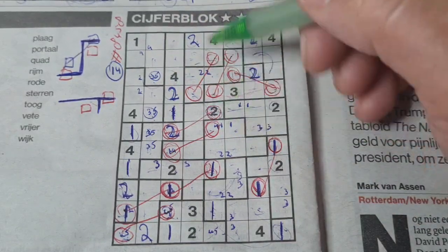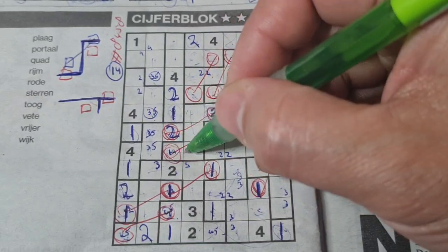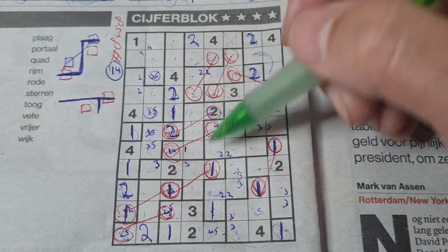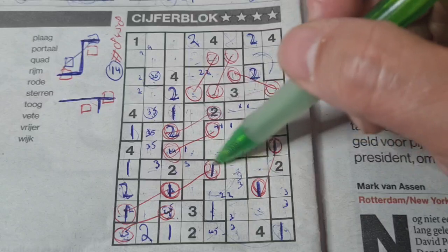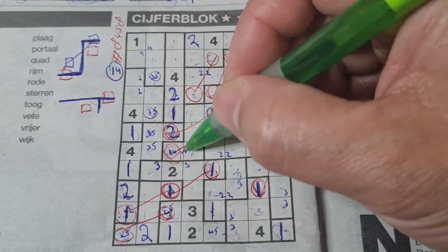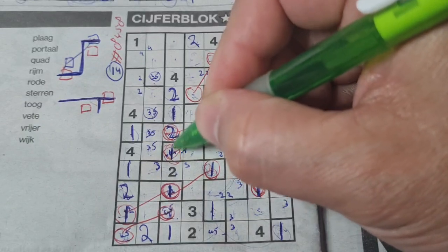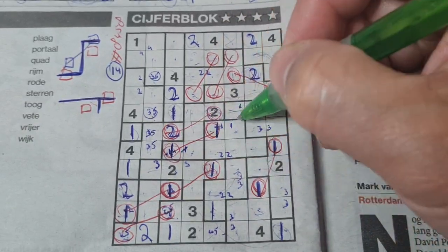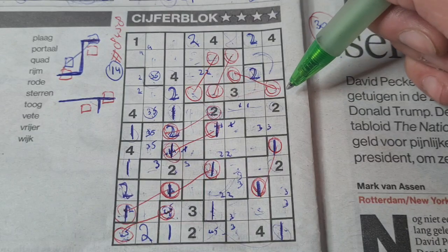Okay, now these 2 boxes can be a 1. So the 1 could be here, could be there then. Alright, well, here can be 1. We already have a 1 here. So not the solution, place the 1 there. Only place for 1 should be here then. Is connected with that box, so 1. Okay.